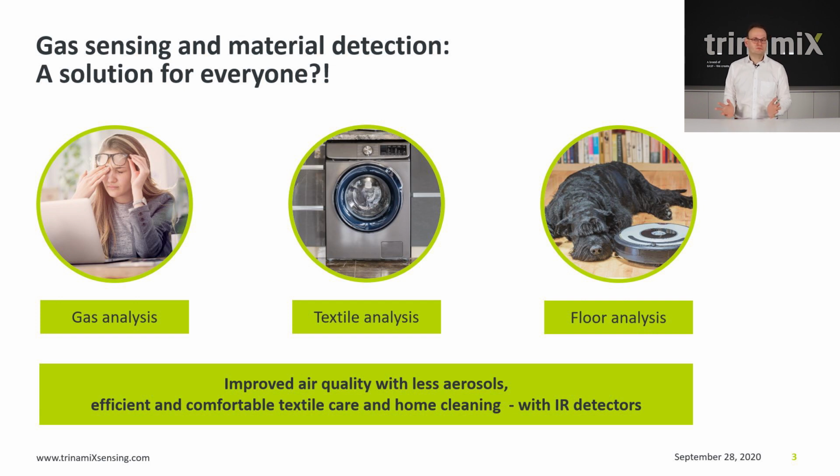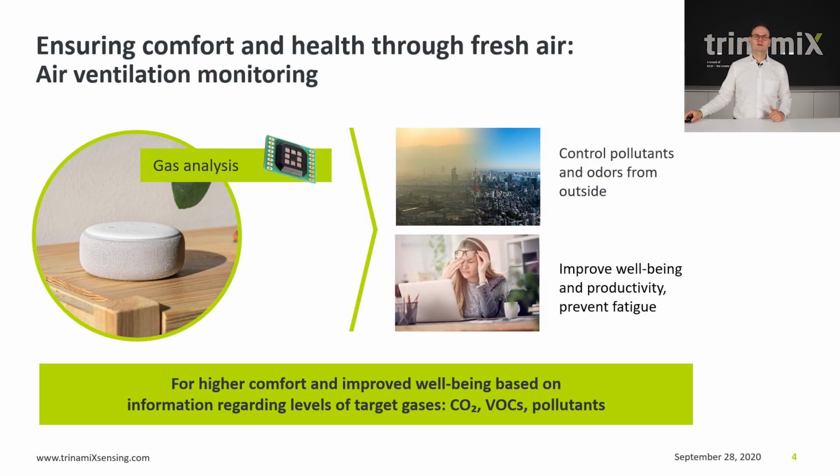And all of these three applications can be tackled with infrared detectors. So let's dive right in. Let's first have a look at gas analysis. So gas analysis, we are going to focus a lot on CO2 today.